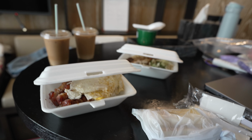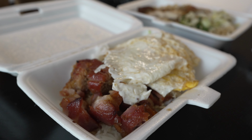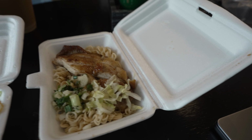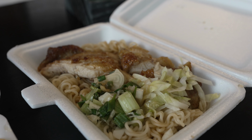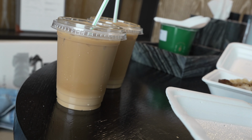All right, we've made it back to the hotel with our takeaway. We have a barbecue pork with egg rice and a chicken with instant noodles and two cold milk teas. We also have a toast as well. I want to try the toast first because it's the easiest to eat.